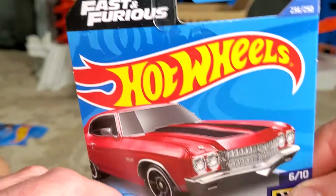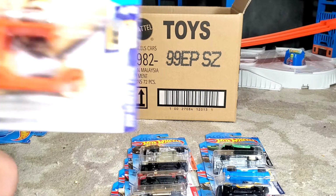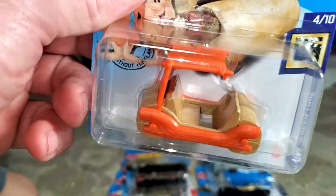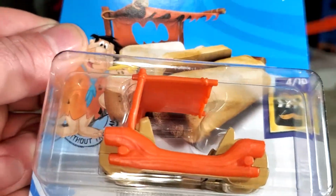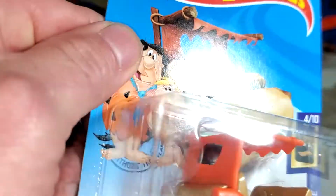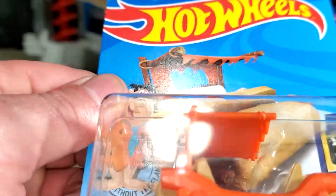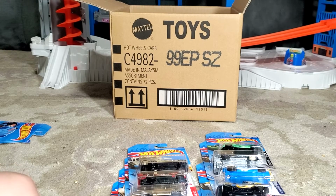from Fast and Furious. Next, the old Flintmobile. It's not Flintmobile because it's not Flint. This is now Hot Wheels Screen Time. I wonder if we could fit a Lego guy in there. He doesn't have anything to hold on to, I don't think. Maybe he can just lay down in the bed. Maybe. And ride around on that thing.